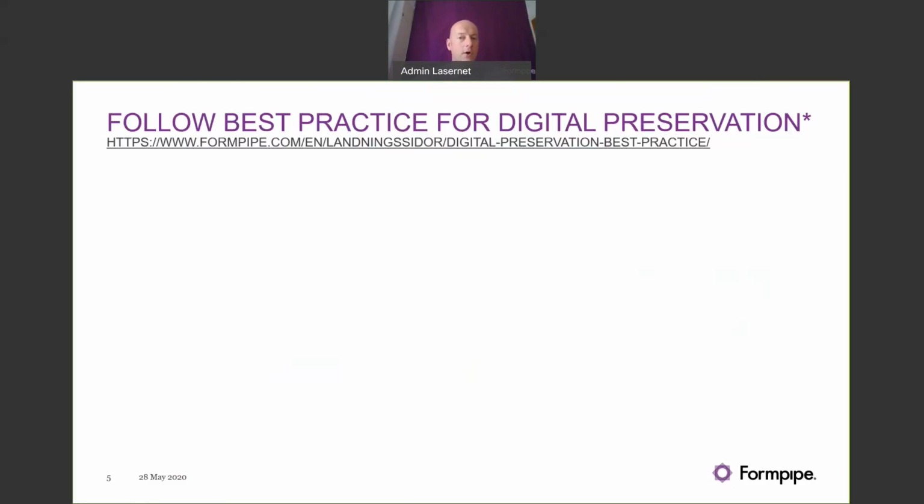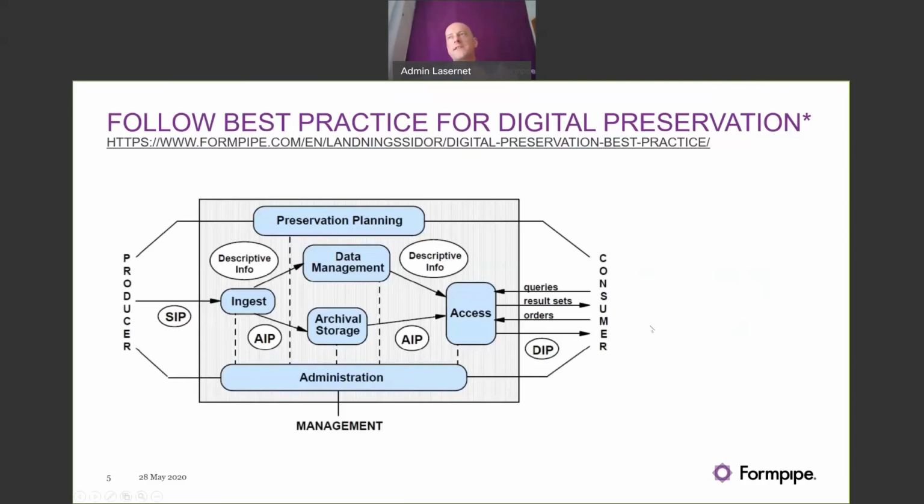So what we do at Formpipe is we've got a product that's about 10 years old, and it was born out of the public sector requirements within Sweden. So the most digitized society within Europe has driven the requirements of our product. It also follows something called the OAIS format, which is the image that you're seeing on screen here, which was born out of the space race in the 60s, believe it or not. Some of the acronyms you see on the screen of SIP, AIP and DIP, you'll also see within the product, because we're following this format, which is widely accepted as the best practice for digital preservation.